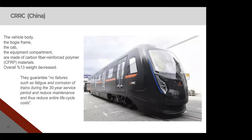So that's their guarantee. They give you the guarantee that you will not have any failure regarding fatigue or corrosion. That's a big promise. But again, if you don't use metal, nothing will corrode.